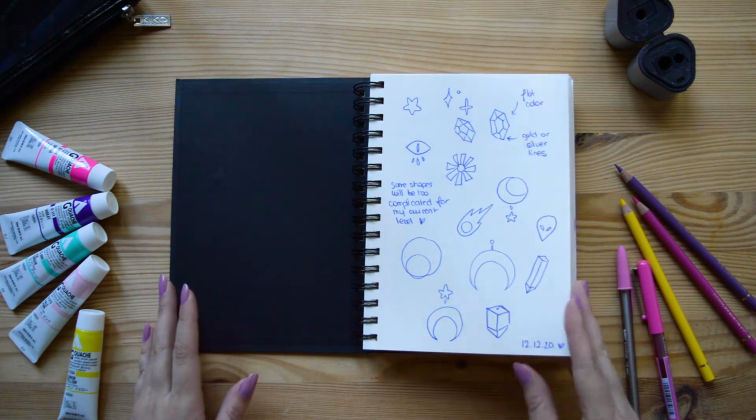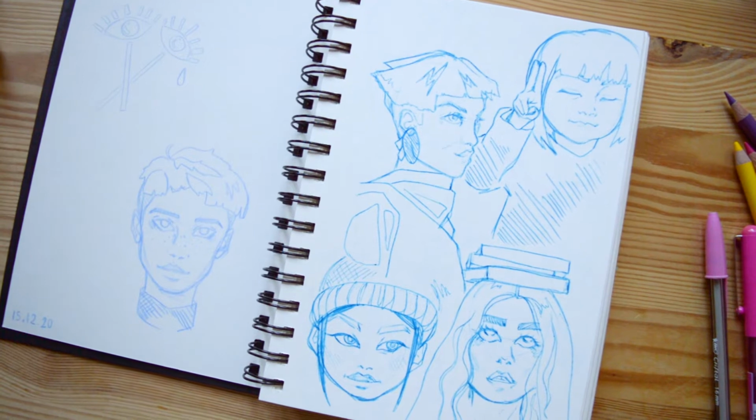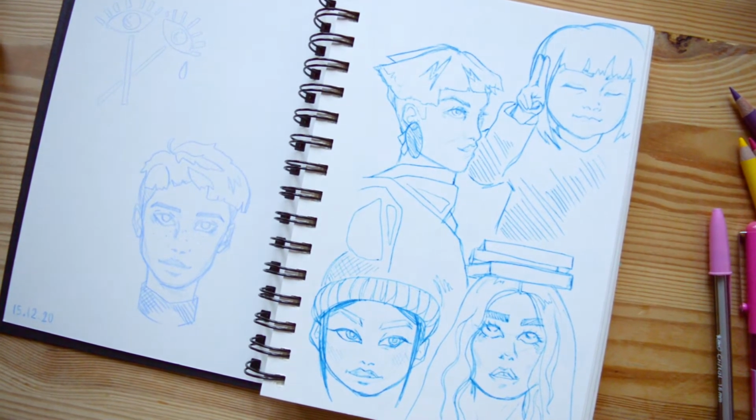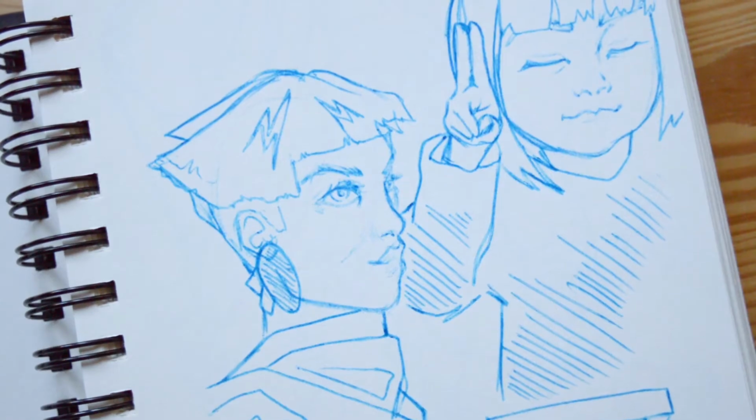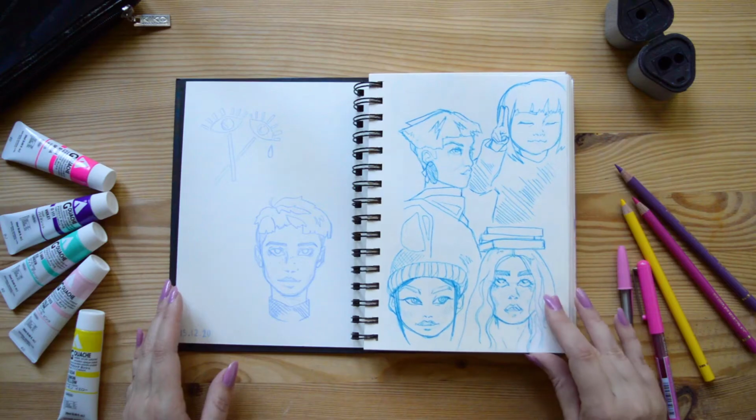As you will see, I painted a lot in it. And I think it's also why it took me so long to finish it, because paintings and colored illustrations are way longer to do. But I'm super happy with how it turned out.